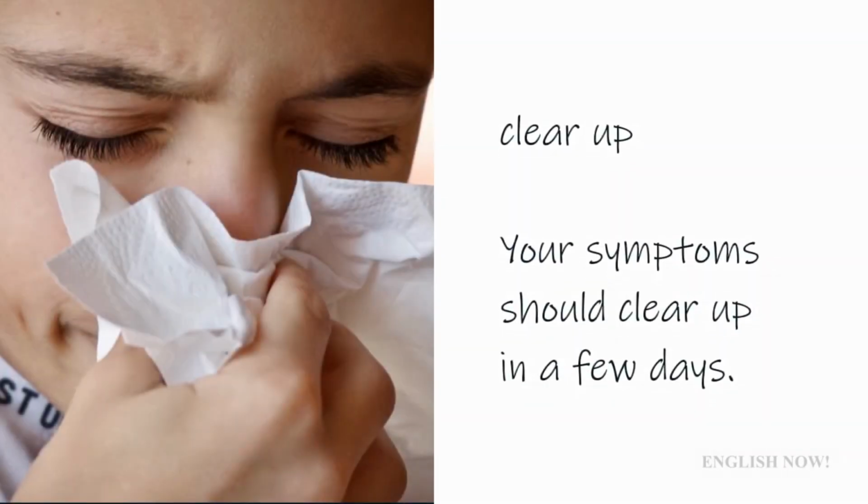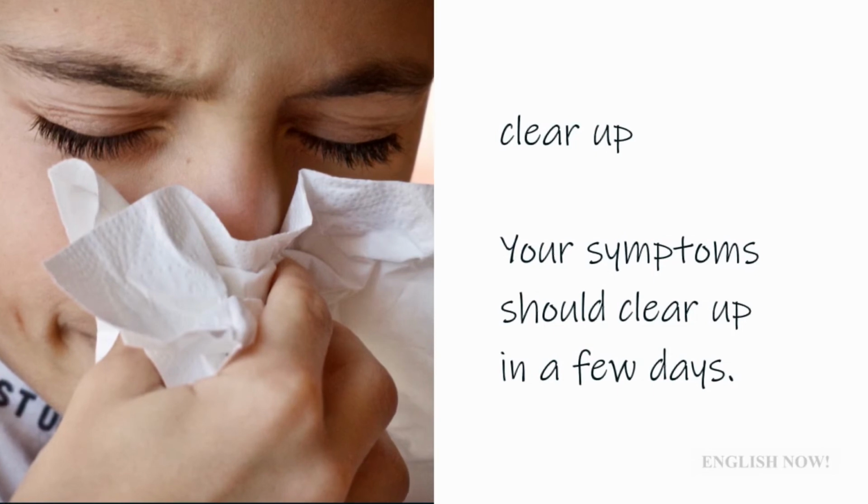Clear up. Your symptoms should clear up in a few days. So here it means they'll get better or they will disappear. Clear up. Your symptoms should clear up in a few days.